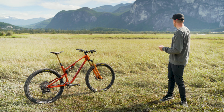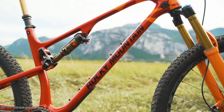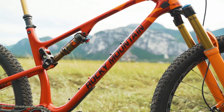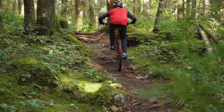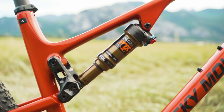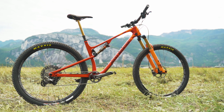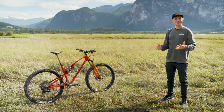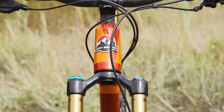Now you can ignore Dwayne Johnson over there because this is what you've come to see. This is the brand new Rocky Mountain Element. So what is it? Well, it's a bike that mixes cross-country weight with a trail amount of travel and geometry that would shake a fist at many enduro bikes. Now, if only there was a name for this category of bike, but I'm drawing blanks. I think cross-trailo it's gonna have to be.